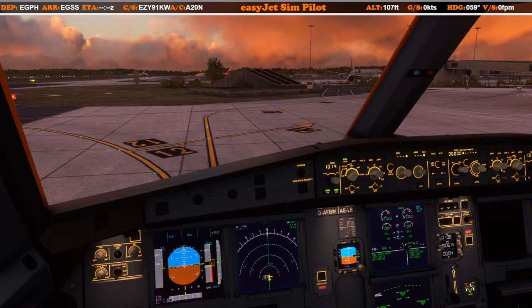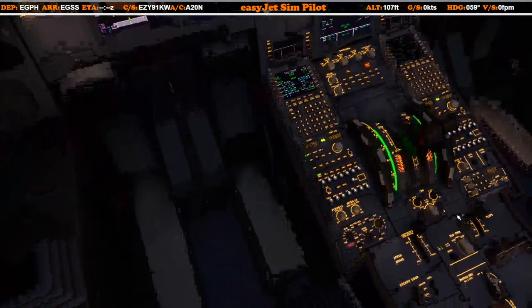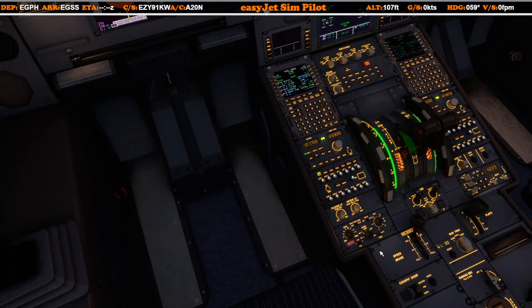Squawking 5013, cleared for the Tango Lima Alpha 6, Charlie departure route, Osman 50. Austrian 150, read back correct? And Easy 91 Kilo Whiskey is ready for taxi, and we can take Charlie if that's better for you. SMLA, have a great flight, goodbye.